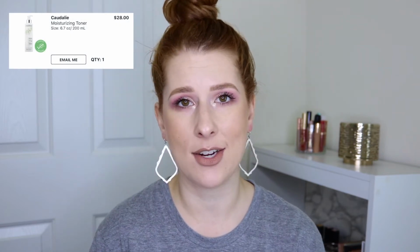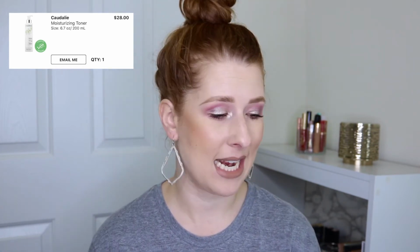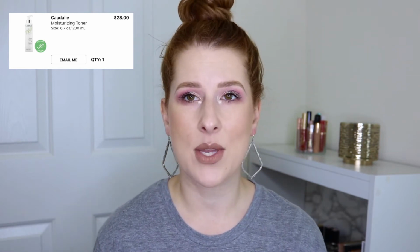It was an online order, and the only thing that I purchased was the Caudalie Moisturizing Toner for $28. Now that's a toner that I've been using for years and years and years. It's still in my collection. I still have it. So the fact that I purchased it and that was the only thing that I got, that tells me that it was a repurchase.